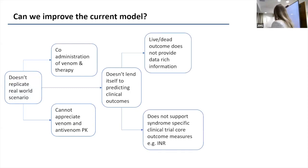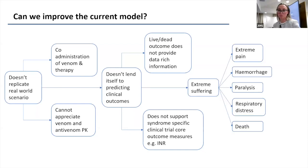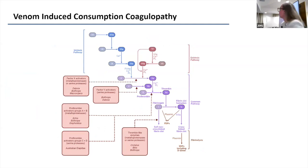The live dead scoring system also doesn't provide a very rich data set. It's very binary. You're not getting more information on the pathology or whether a treatment has very low level effects that could be built on. It also doesn't support the syndrome specific clinical trial core outcomes, so looking at INR, fibrinogen. And the mice obviously do endure extreme suffering, which we want to reduce, and there's a push for that globally.